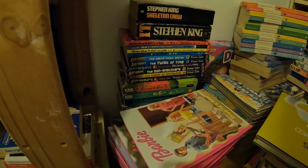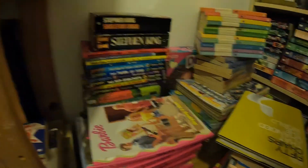Where did I get those from? Can't even remember now. Oh, I got them in a charity shop the other day as well. That was it. On Saturday I went to a charity shop for no apparent reason because I've got tons of stock, but just felt the urge to buy some stuff. While I was there, I got some of these.